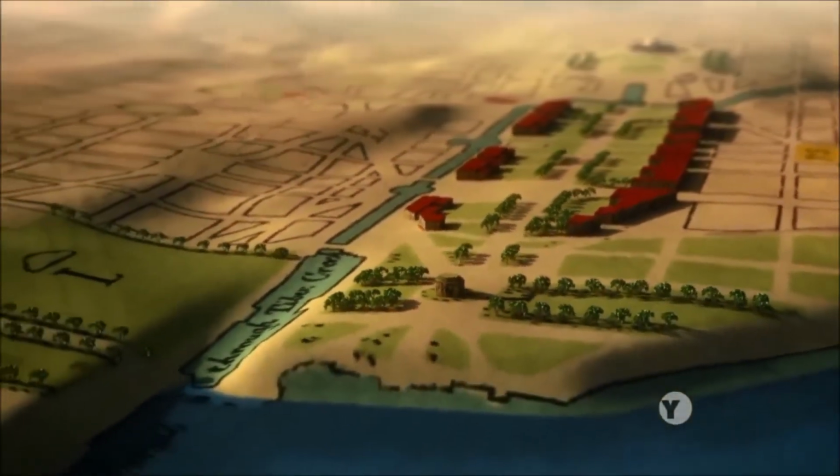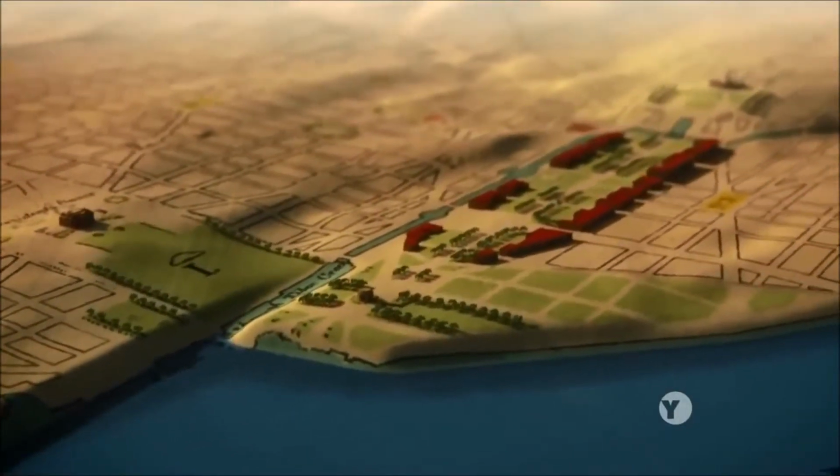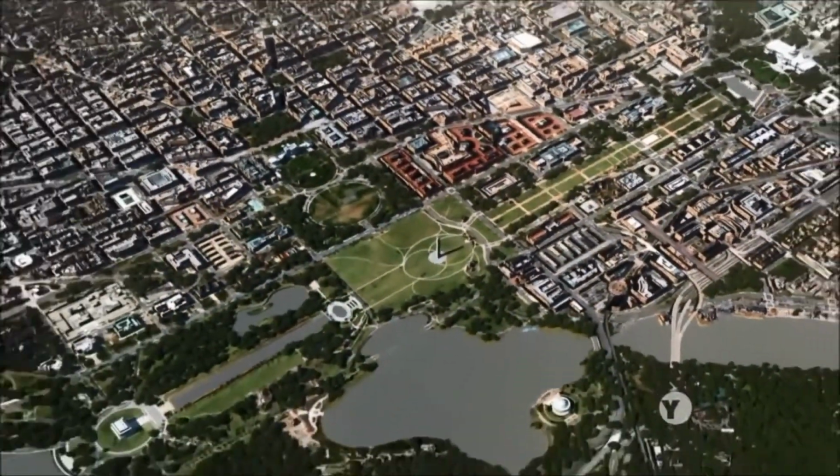It was a daring dream for a country whose future was very much in doubt. But over the next 200 years, the mall, like the nation itself, would outdo even L'Enfant's vision.